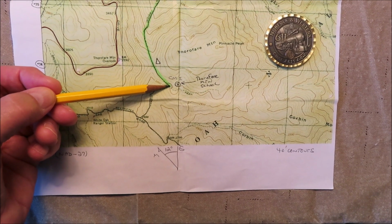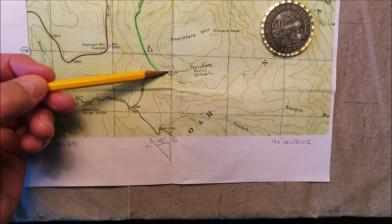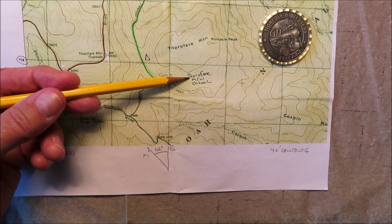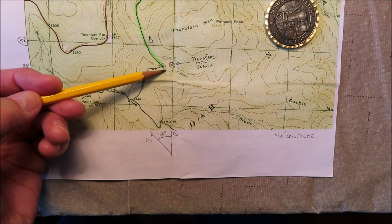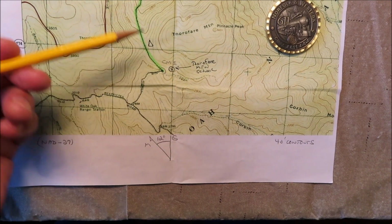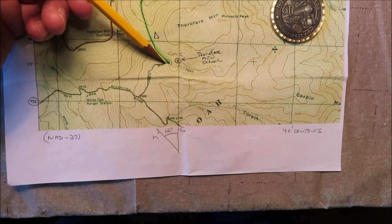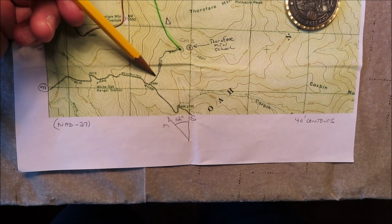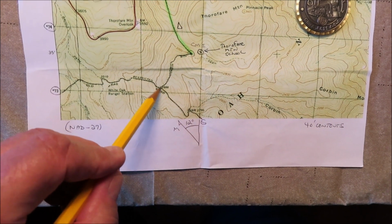Now, sometime or other, I'm going to bushwhack from here over into this area and look for any remains of the Thorofare Mountain School that was up here in this area. This part of the trail is abandoned. So when you get up to here, your only choice really is to make a right-hand turn onto Corbin Mountain Trail. And that'll take you down to the Old Rag Fire Road.